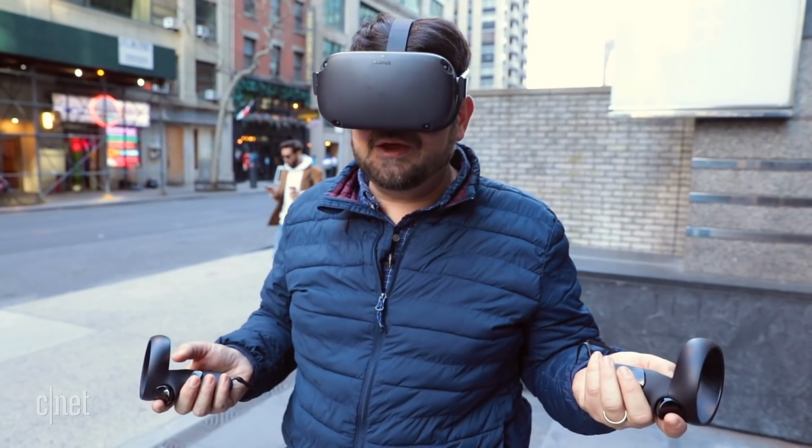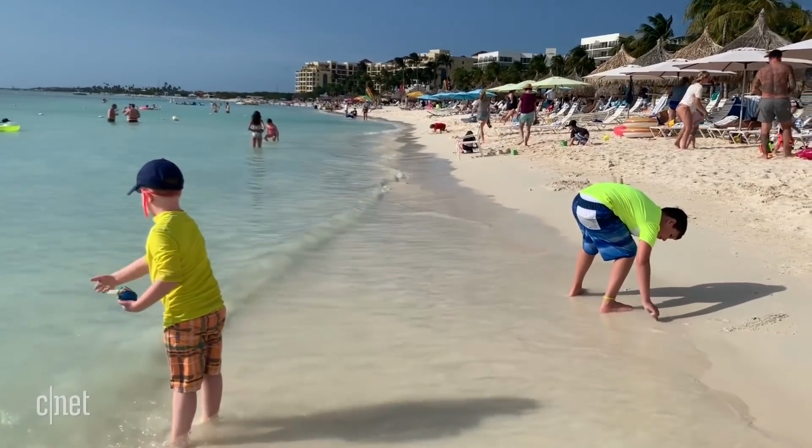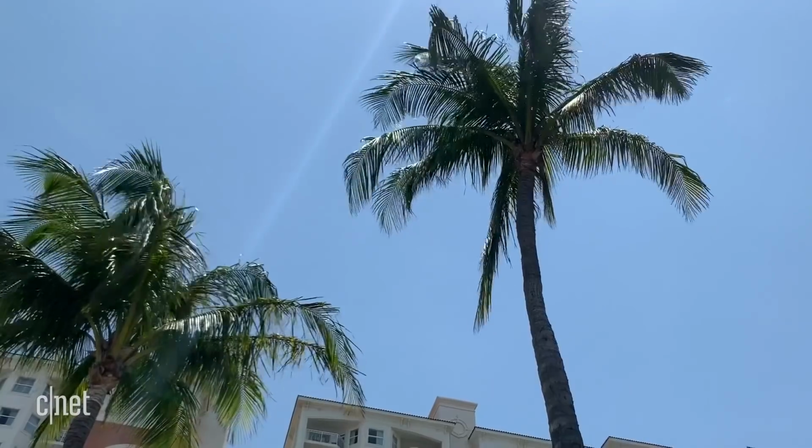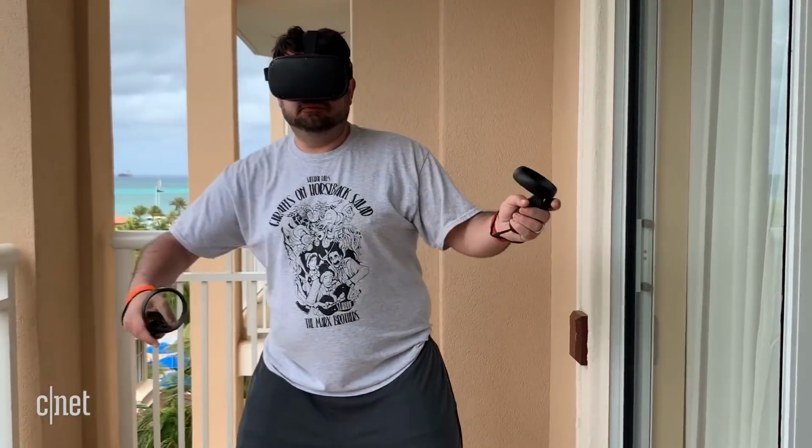Oculus Quest is totally untethered. Technically, it could go with you anywhere. So I'm using it in New York City. What if I took it on like a family vacation to Aruba? That's just what I'm gonna do. Why would I be doing this while I'm on vacation?